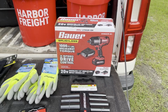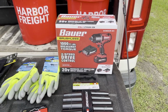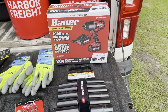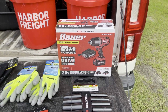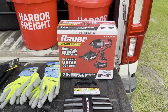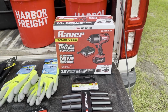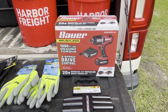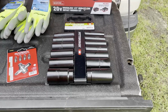So I went in the middle with Bauer, because for the money that included the battery and the charger compared to the Hercules, I would have spent twice as much. Still not as much as a DeWalt or a Milwaukee, but again, I don't need to spend that kind of money. So this is my first Bauer tool, so we're going to give it a shot. Of course, and then had to get some impact sockets for it.